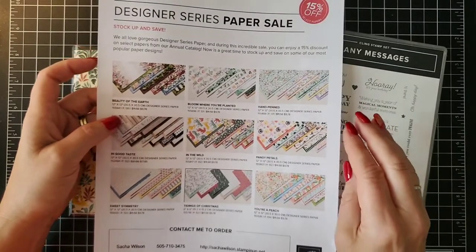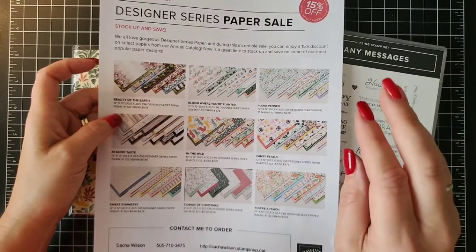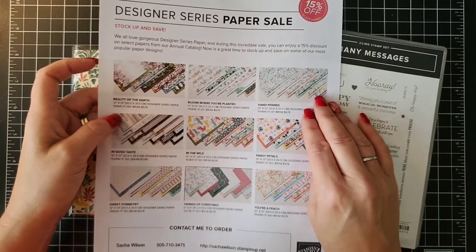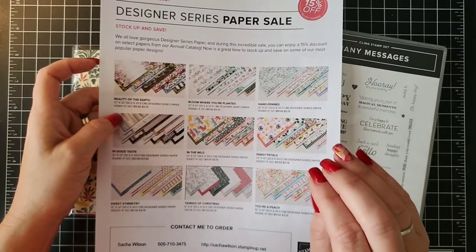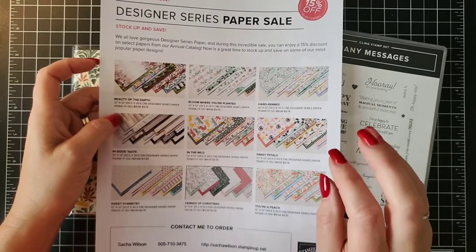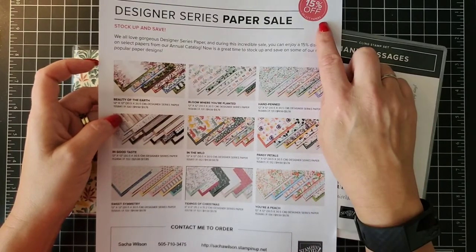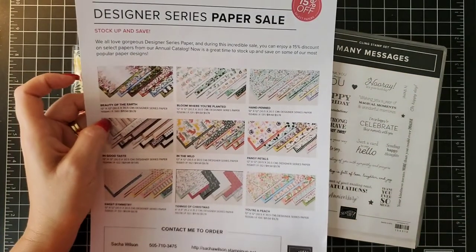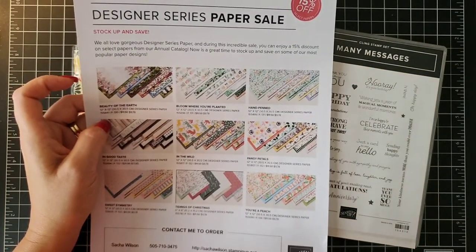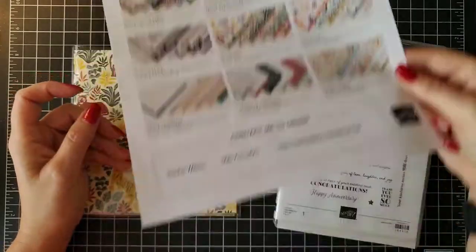Also, if you are a demonstrator, right now we can do the pre-order. So you can order your Designer Series paper, you can do your pre-order, you can earn Celebration. Demonstrators also, because they get their discount, that discount is on top of the 15%. So if your regular discount is 25%, then you're getting 40% off on these papers, so it's a great deal.